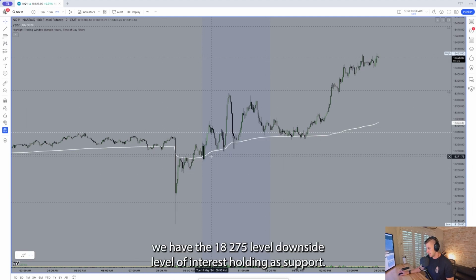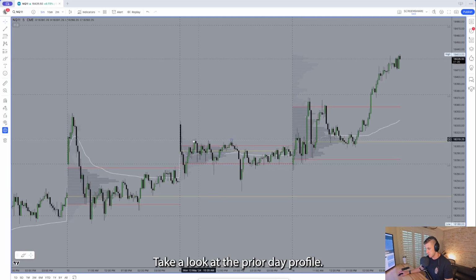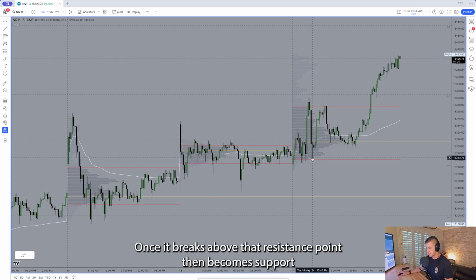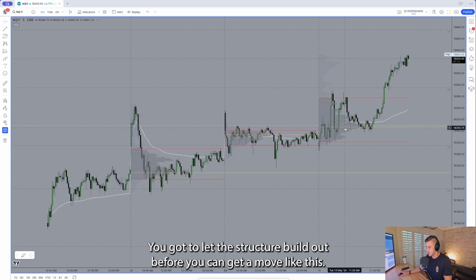We have the 18,275 level, downside level of interest holding as support. You got that 310 level as a prior day structure level. Take a look at the prior day profile. So prior day resistance intraday, price initially struggles there, right? Once it breaks above that resistance point, then becomes support, kind of paving the way. You got to let the structure build out before you can get a move like this.